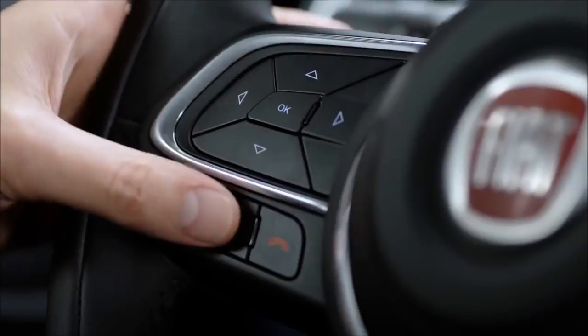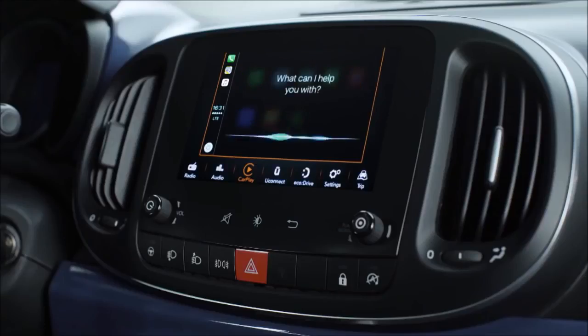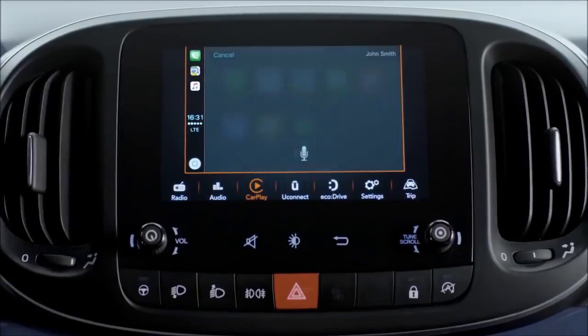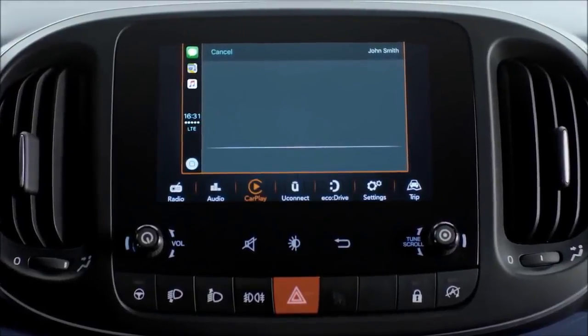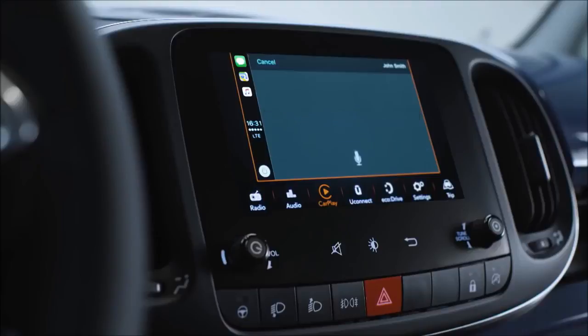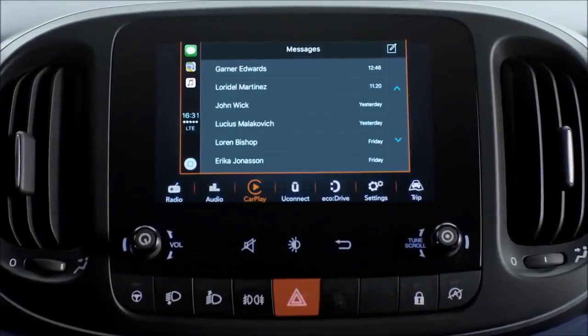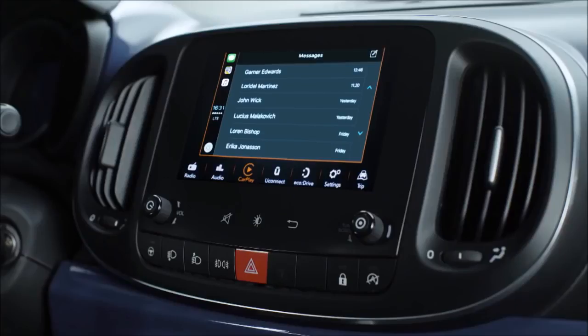To send a message, press and hold the voice control button on the steering wheel. Just say text, then say the name and start dictating the message. Say yes to confirm and the message will be sent. You can also tap the messages icon to access Siri or choose one of your past conversations to continue messaging.